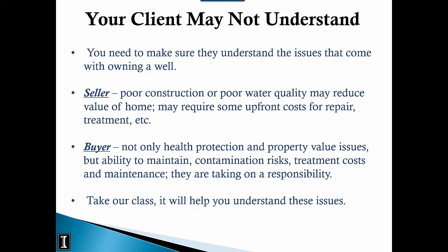Otherwise, when it comes time, what we tell well owners, and I tell every well owner I talk to, ask this question: it's buyer beware. I would not ever buy a home with a private well unless I tested it for all the things that I care about. And that's a lot more than coliform and nitrate.